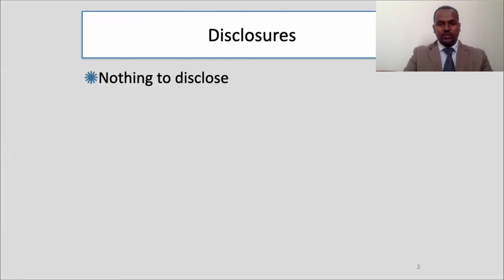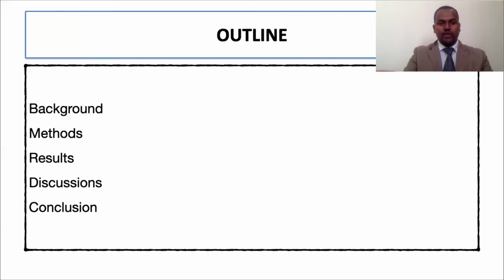So I have nothing to disclose. My outline looks like this: I'll go with the background, I'll try to discuss the methods that we have used, then I'll discuss the results, then discussion and conclusion and final recommendation based on the study.